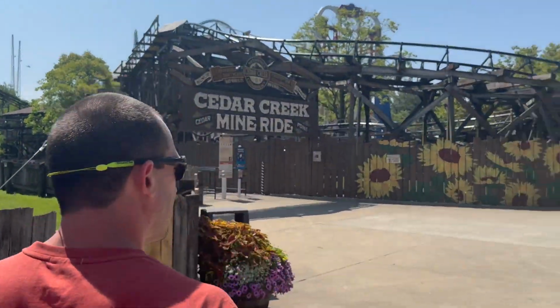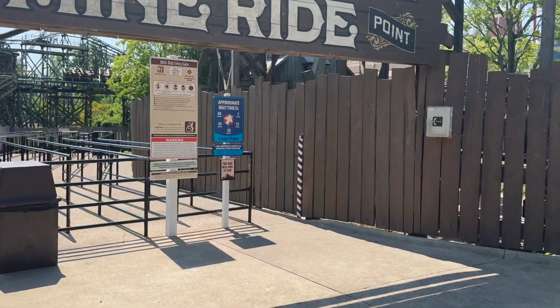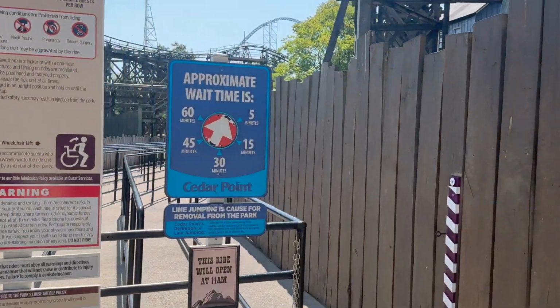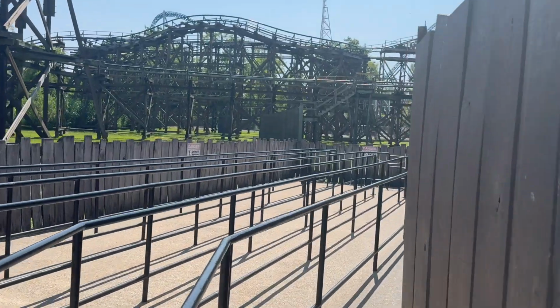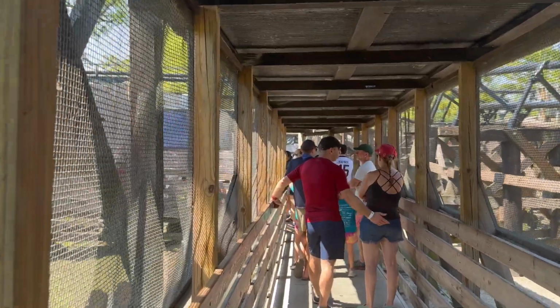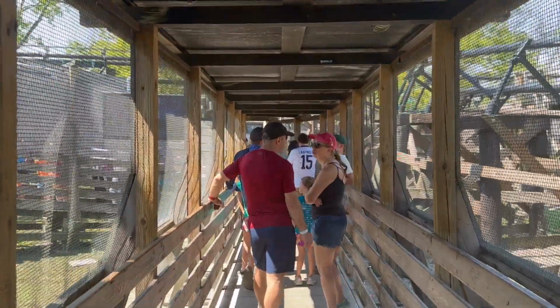Next, we are headed into this little baby, Cedar Creek Mine Ride. It says 1 minute, maybe. And I have a feeling that is exactly accurate. No, not accurate. Never mind. Okay, well, we start the clock now.